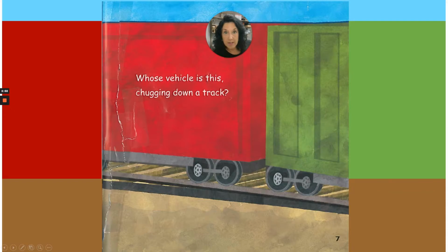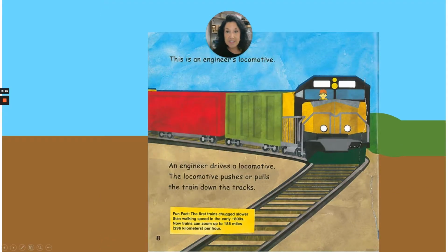All right, are you ready for the next one? Whose vehicle is this? Chugging down a track. So let's look at the clues. Looks like we have a track and they're big cars. Chug, chug, chug, chug, chugging down a track. This is an engineer's locomotive or a train. An engineer drives a locomotive. The locomotive pushes or pulls the train down the tracks.